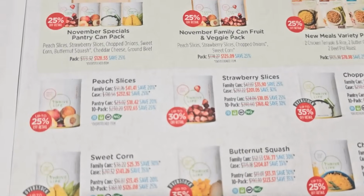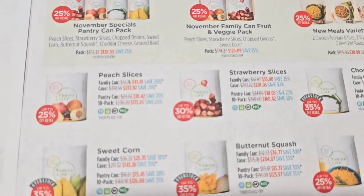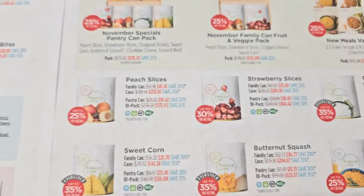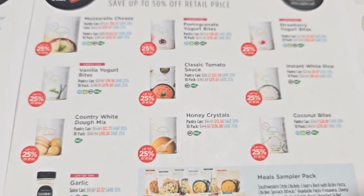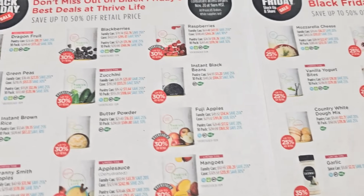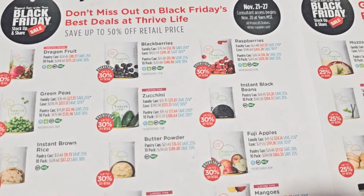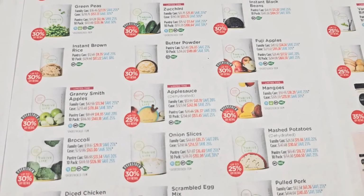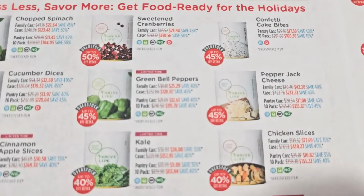And a lot of these other items, they're great items, but they're just not necessarily things I use a lot in meals. Peaches, strawberries, some of the fruits and yogurts and things that are over here, I use those in sometimes desserts in a jar, and I use them in smoothies and just all kinds of desserts, but not necessarily in jar meals.